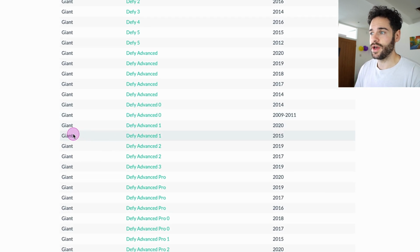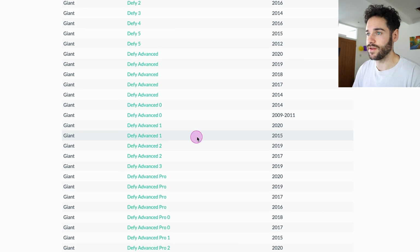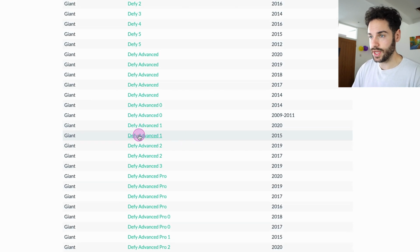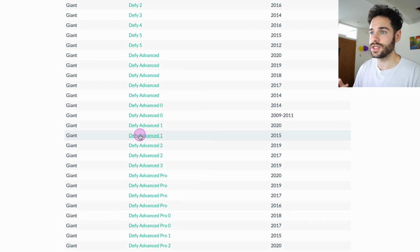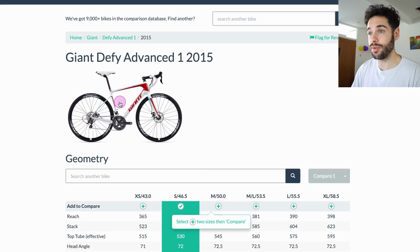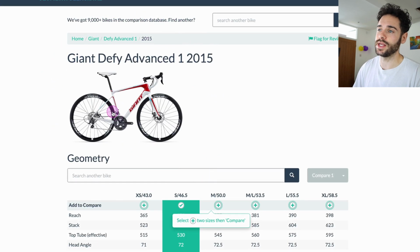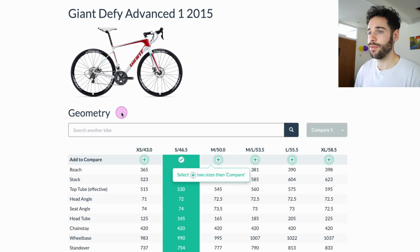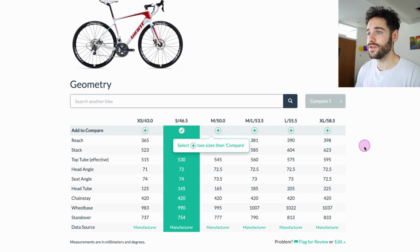So I have a Giant Defy Advanced 1, mine is from 2016, which I believe is the same as a 2015 model. So what I can do is simply click here on Defy Advanced 1, and that is going to take us through. It shows you a picture of the bike. So yes, that is the bike that I own, it is that one, it is that year. And then what we have down below, which is awesome, is actually a comparison between all of the different sizes.